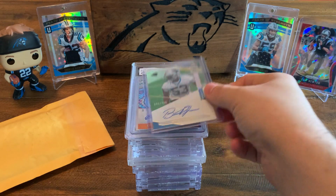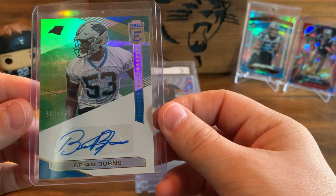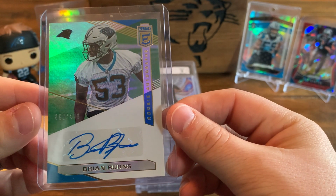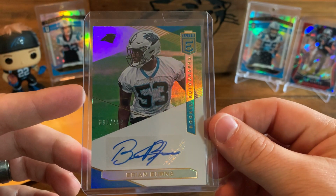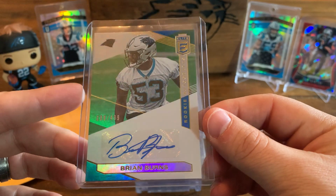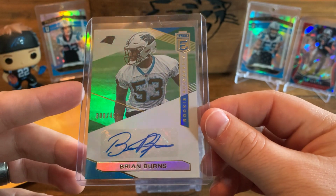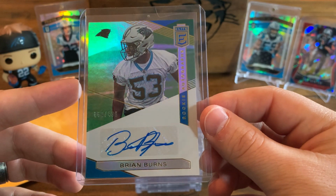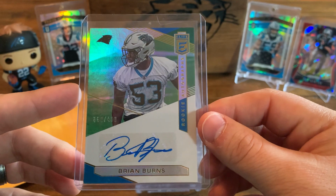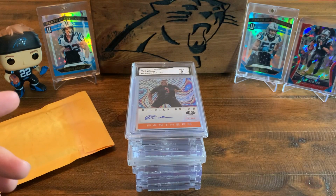But I picked up this Brian Burns rookie autograph. I think I got this for $3 at a card show. He has really had a great season this year. Of course, the season's over for the Panthers, but I think he got double-digit sacks. But I just really dug that I could get his rookie autograph for $3. I think he's going to be a staple of the franchise if he doesn't get traded for Deshaun Watson. But he's a great player, fun to watch. The Spider, Brian Burns.